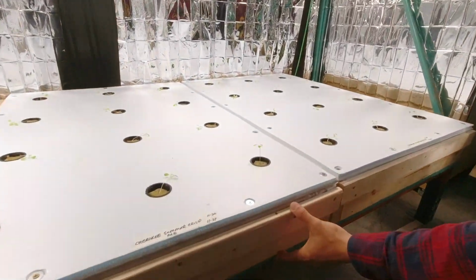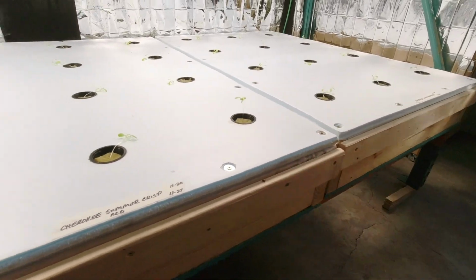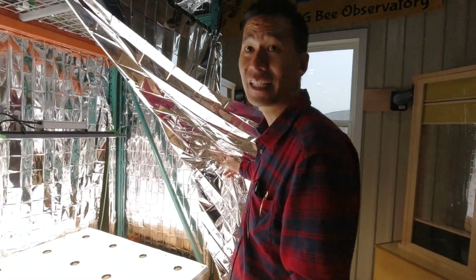So you can see the thickness of this, and the growth medium goes to approximately here. Okay. And then you can see these lights, and we try to time it according to the growth. And so we give them an 8-hour cycle, then a 12-hour cycle, and then a 16-hour cycle.